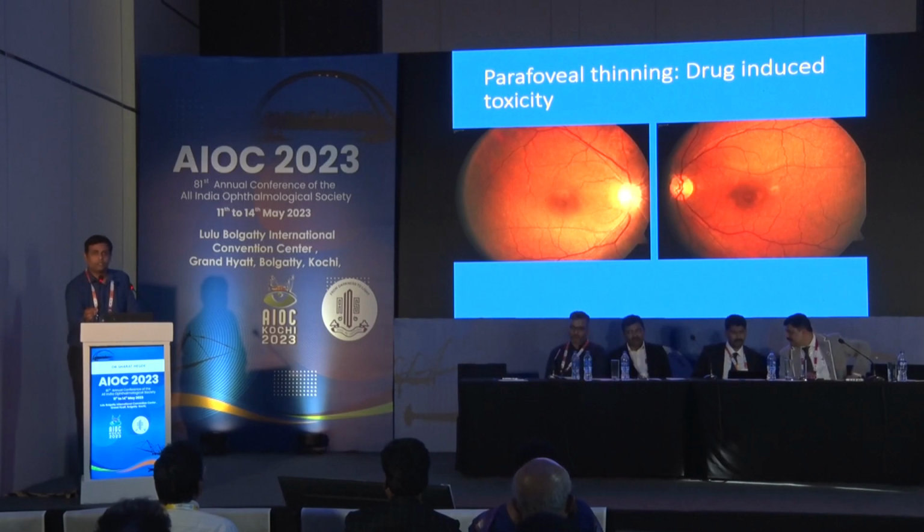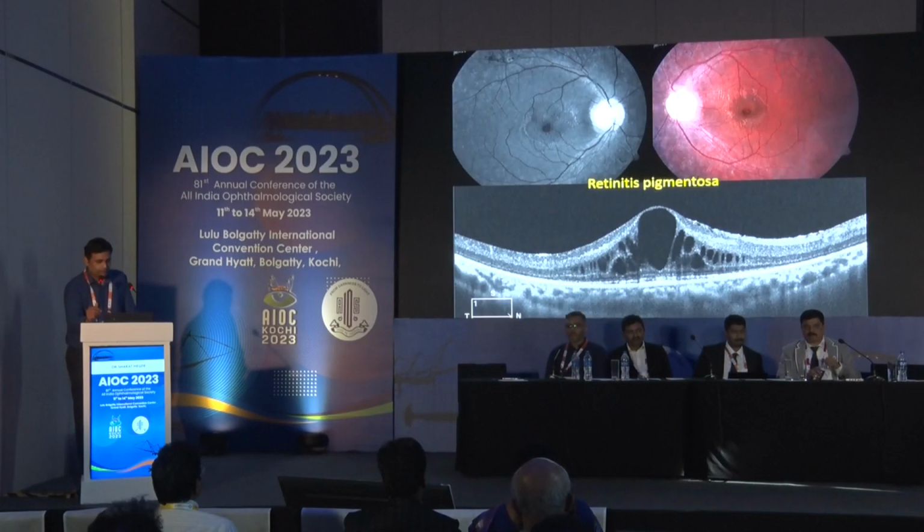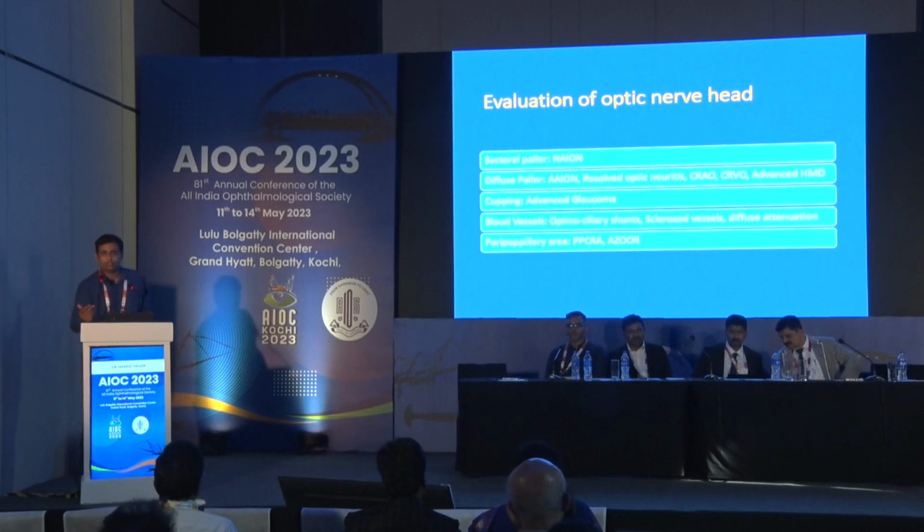So it's most important to ask the previous drug histories, because in this case you can see there is a bullseye-like retinopathy, and something called the foveal reflex sign can be seen. This is because the patient was taking HCQ tablets for many years, and this is a case of HCQ toxicity. And dystrophies also can be there. The patient may not give a history of night blindness or any dystrophies, and they can have foveal thickening or thinning in these conditions. And if the retina is absolutely all right, then you should look at the optic nerve.